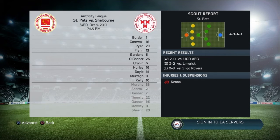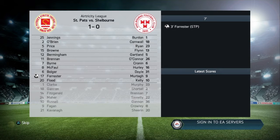Bray City 2, Sligo Rovers 0, Shamrock Rovers 1, University College Dublin 0, St Patrick's Athletic 2. Let's have a look at what those results mean for tonight's league tables.